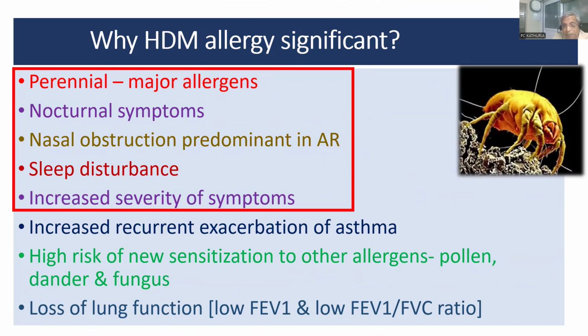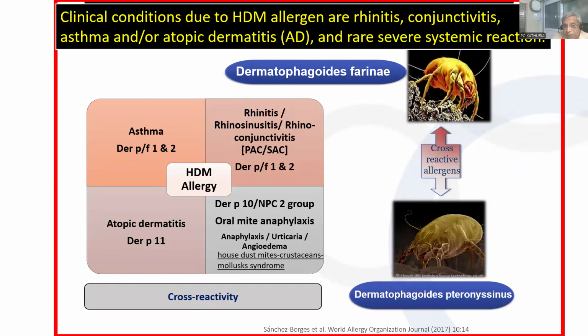The common symptoms of house dust mite allergy are perennial, throughout the year. Symptoms are nocturnal most of the time, and the predominant symptom is nasal obstruction. Sleep disturbance is also very common, and these patients have severe symptoms during the night time, and a persistent loss of lung function if the patient is constantly exposed to the house dust mite. It induces not only asthma, it also aggravates atopic dermatitis, and another condition that has been found is OMA, oral mite anaphylaxis. These are certain disease-eliciting molecules: Der p 1, Der f 1, Der p 2, and Der f 2. Der p 11 is the disease-eliciting molecule for atopic dermatitis.